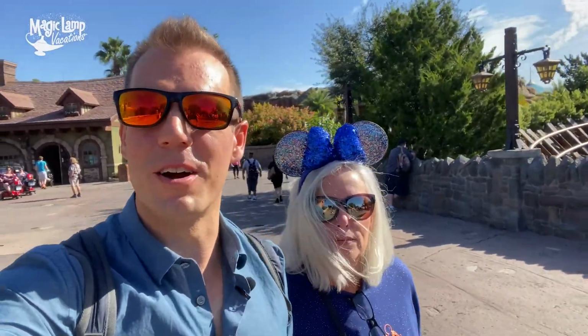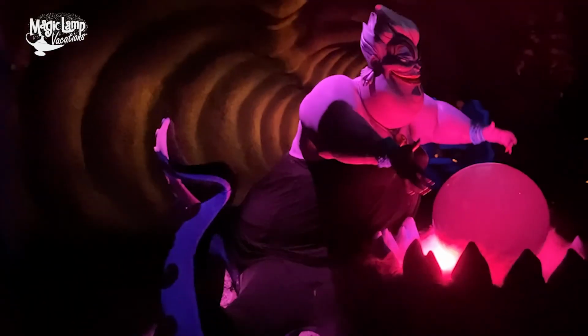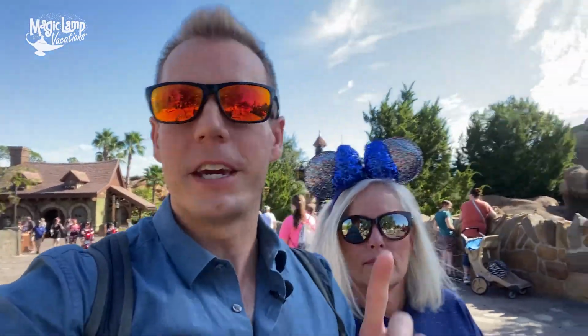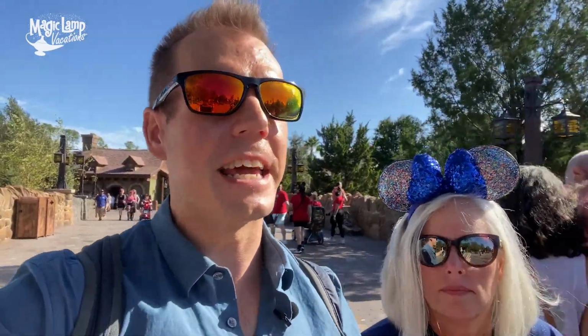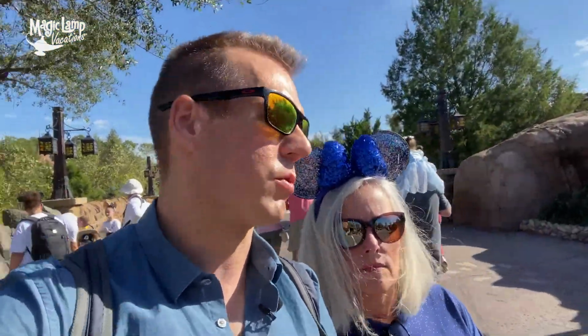We just rode Little Mermaid. What a great classic ride that is. Absolutely love. Ursula is my favorite in that ride. So we got our next Lightning Lane selection, which is going to be Peter Pan, because that typically has a really long wait time. So that one's going to be at noon, but we already have our 2 Lightning Lane paid purchases for Space Mountain and for Seven Dwarfs Mine Train.